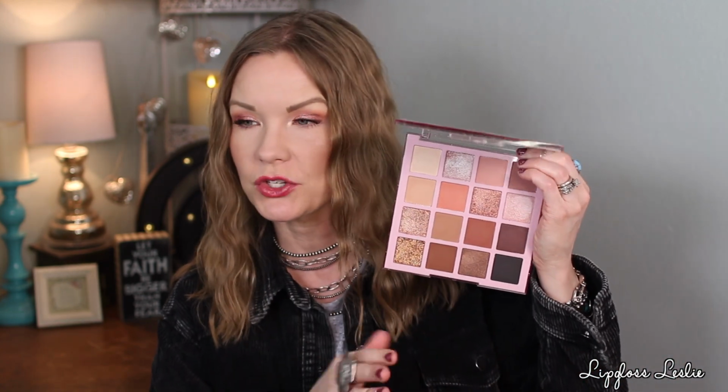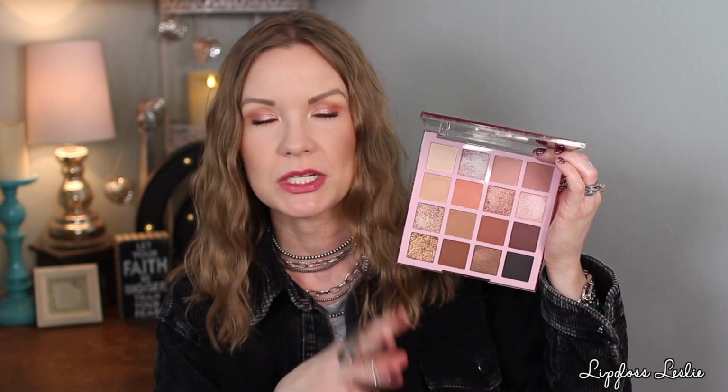Okay, overall Friday favorites. For eyes, I have to say the LA Girl Nudie Cutie palette. Oh my goodness, I love this palette so much. If you want to see swatches of these Friday favorites products, check out the original Friday favorites where I cover them in more detail and swatch them. This is so pretty. These are totally the colors that I would reach for all the time. I love the mattes in here. They blend really well. The metallics are so good, so intense, beautiful as highlighters. They are just amazing.